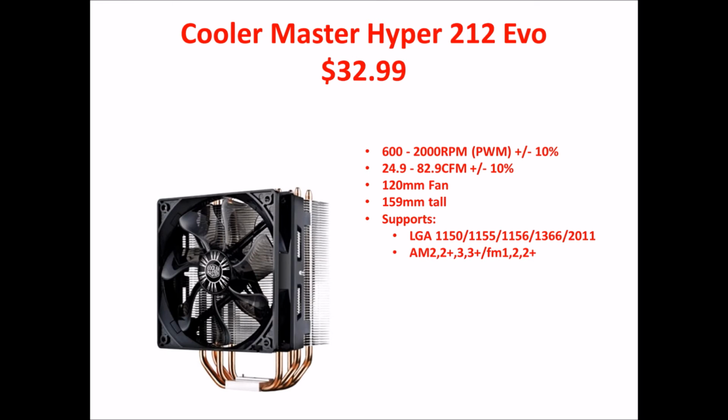Next, the Cooler Master Hyper 212 Evo. Not much to say about it. Fantastic price for $32.99. It's very quiet. It's PWM, so you can modulate that in the BIOS. It keeps your PC very cool. It keeps my 2600K at 4.5 gigahertz under 80 degrees under synthetic load and under 70 degrees under normal load, which is very impressive in my opinion.